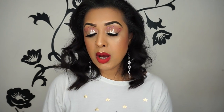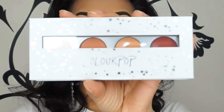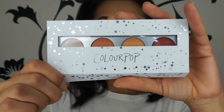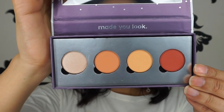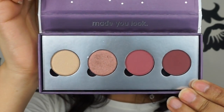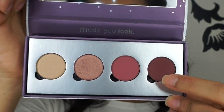Okay, so when Colourpop came out with their singles to begin with, they also came out with 2 eyeshadow palettes, which I got both of. They both contain 4 eyeshadows. This one is called Low Key, and this one is called High Maintenance. Love the packaging, and you just open it up. And that is what the inside looks like. Love that. Made you look gorgeous. So this one is Low Key, and this one is called High Maintenance. Look at these shades, gorgeous. And as you can see, they are removable.